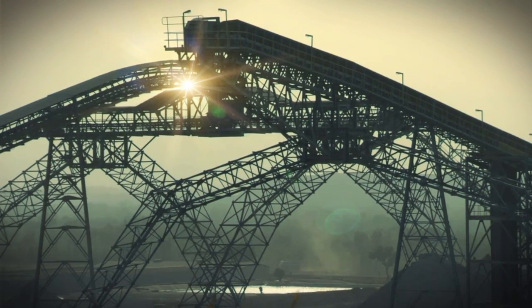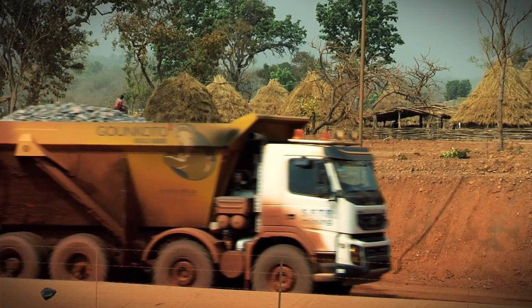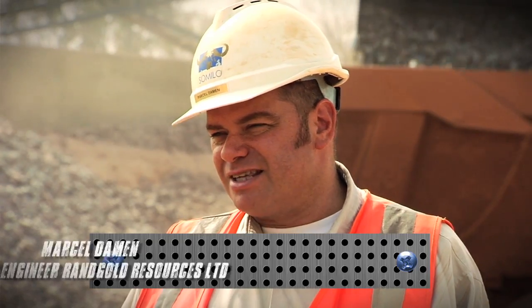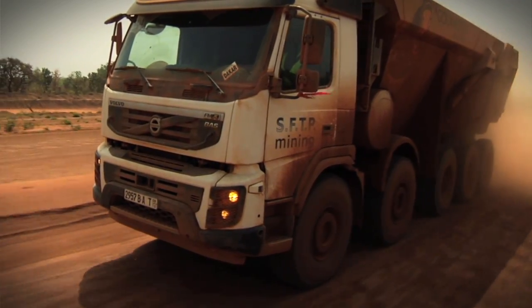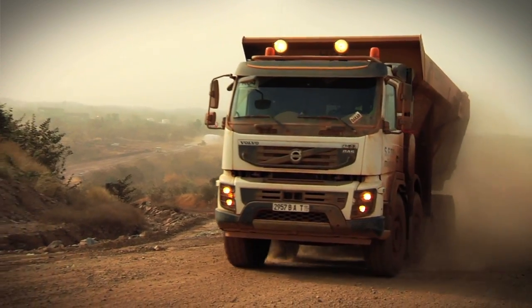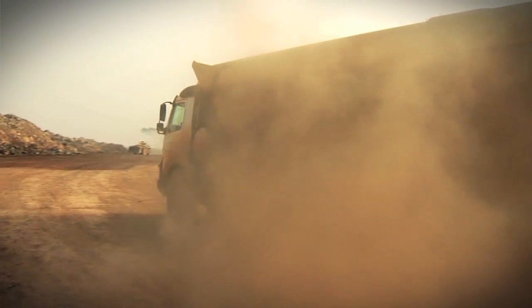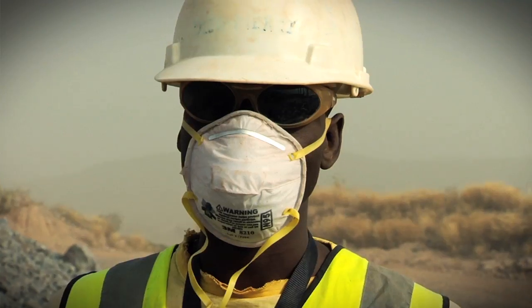Welcome at Rand Gold Resources Lulu Complex in Mali in West Africa. We're here at our Konkoto mine where we're mining ore to be processed at the Lulu plant just 30 kilometers away from this mine in northerly direction. The distance between Konkoto and the Lulu plant is about 30 kilometers and we have a 24/7 operation here at Lulu.